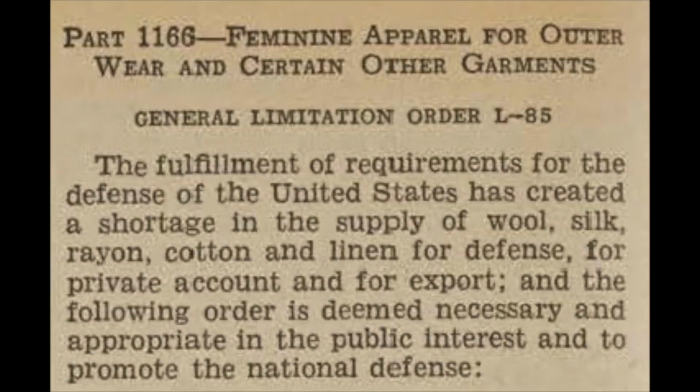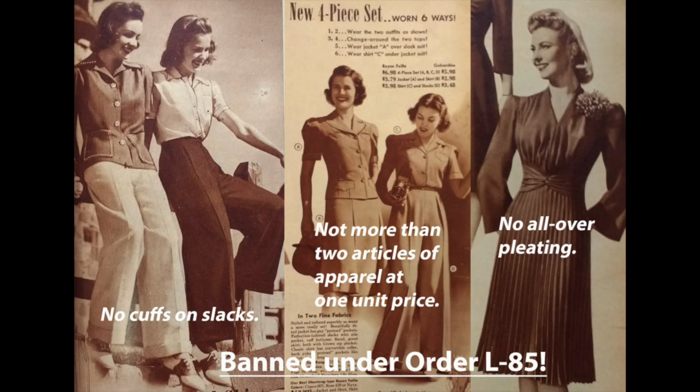Materials such as silk, nylon, wool, leather, rubber, and zippers were necessary resources for wartime production. In order to conserve these materials, clothing was rationed in the United States, the UK, and parts of Europe. Clothes rationing began in the US in 1942 with the regulation L85 and ended around 1945.